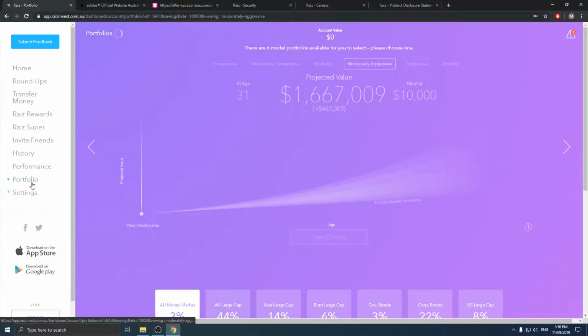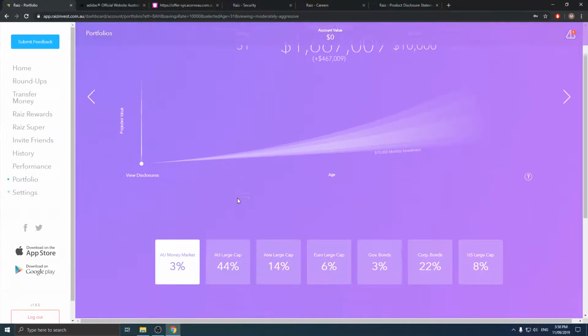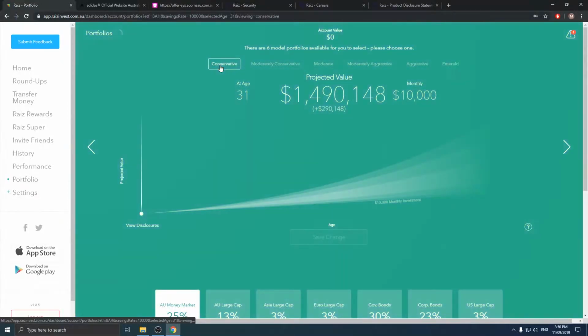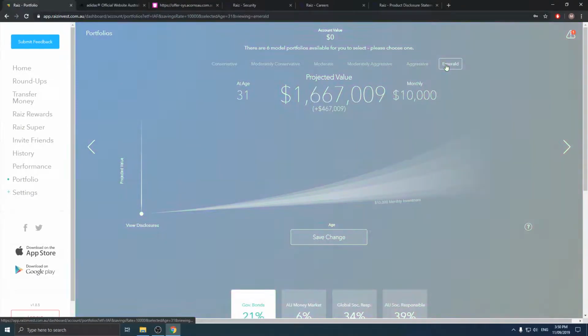Now, if we just click on the portfolio tab here, we can see exactly what portfolios are available through Raiz. They offer 6 different portfolios at the current moment, ranging from conservative all the way to aggressive, and they also have an Emerald based portfolio. Now, conservative represents a portfolio that is the most risk averse, and aggressive having the highest risk appetite. So conservative is probably for those who are a bit more worried about losing capital and preserving their capital, as opposed to those who want to go with aggressive, who will seek higher gains, but also in the event of a market downturn will be hit or exposed more.